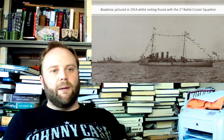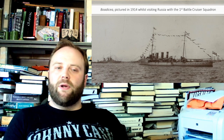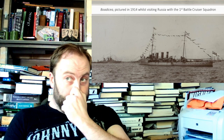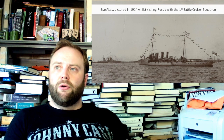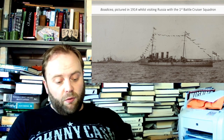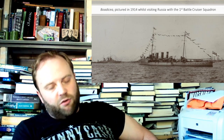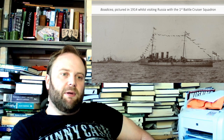Now, actually, I have to admit, she isn't the ship I would have personally captaining my battlecruiser squadron. And there is a reason for that. Her top speed is 25 knots. One of the things which doesn't seem to have been learnt during the process of all this development is that they needed to be faster. That destroyers were getting faster, that dreadnought battleships went out 21 knots, and you were aiming at 28 knots for your battle cruisers. The cruiser which accompanies them needs to be faster.